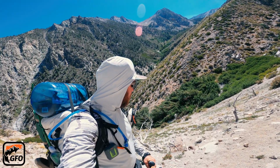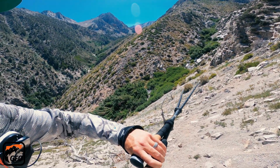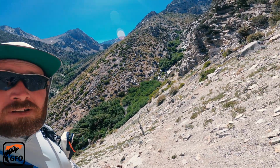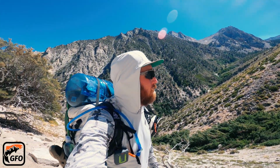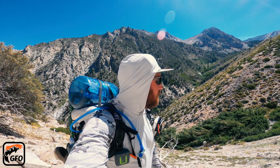Not a good trail if you don't like heights. Yeah, it's loose footing all along here. It's where the rocks just sort of slide out. Not a very well maintained trail. So I definitely won't be filming and walking at the same time. I'll just be paying attention to where I put my feet.